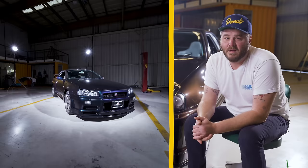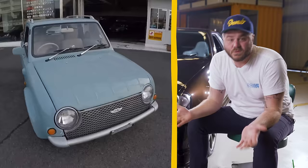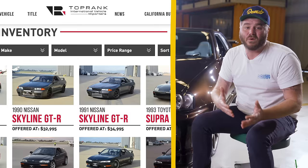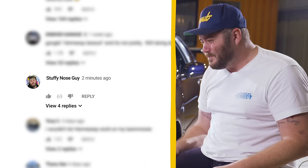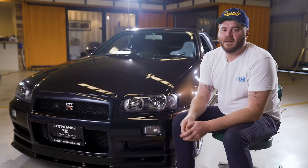But in the US, one factor is far and away the most significant aspect of Skyline GT-R lore. We never got it. But wait, if this car wasn't ever sold here, then how is this one here? Well, if a car is 25 years or older, regardless of origin, it can be imported into the US and sold as a used car. But James, this car is a '99, so it's only 20 years old, not 25. So, what the heck? It's what you call show and display legal.